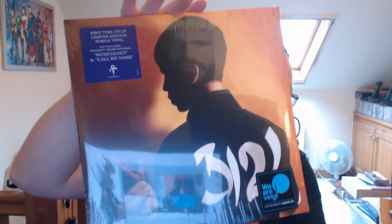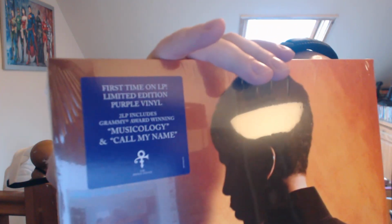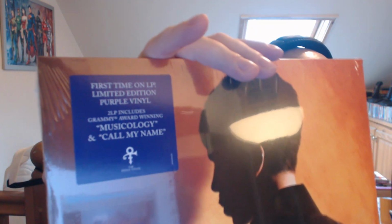So we'll take a look at the second one, 3121, which is a much better album overall. They've actually put the wrong sticker on that. That is actually the sticker from Musicology, but it's on the cellophane anyway, so that's going to come off. Let's open this up and see what we've got here.